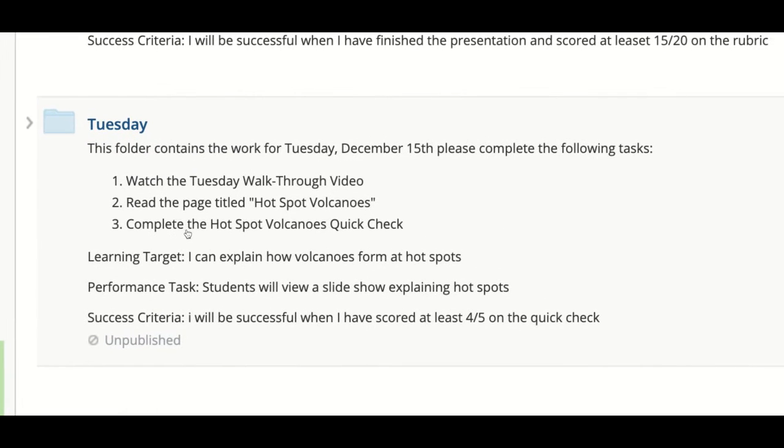Tuesday folder today. Here's what we need to complete. Watch the Tuesday walkthrough video. Read the page titled Hotspot Volcanoes. We talked about volcanoes last week. We're going to look specifically at what's going on at hotspots and then complete the Hotspot Volcanoes quick check.